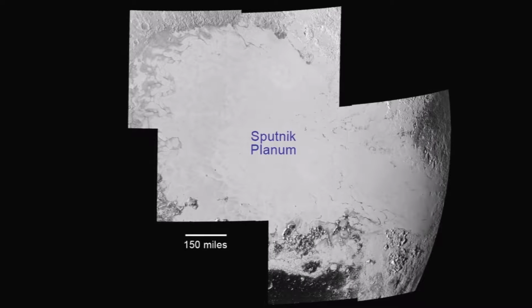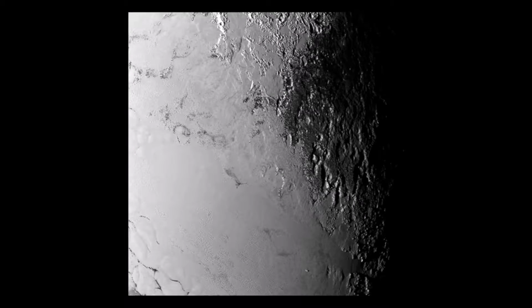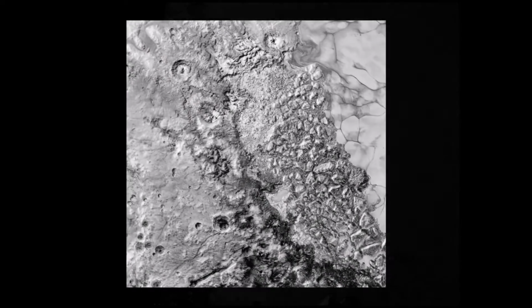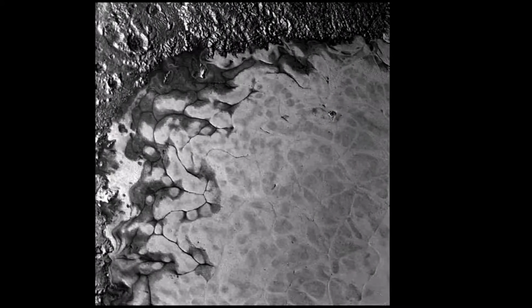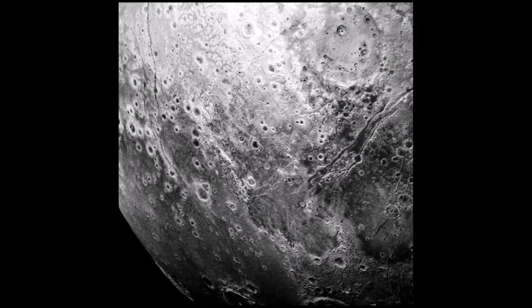The new images show fascinating detail within the Texas-sized plain informally named Sputnik Planum, which lies within the western half of Pluto's heart-shaped feature known as Tombaugh Regio. There, a sheet of ice clearly appears to have flowed, and may still be flowing in a manner similar to glaciers here on Earth. Additionally, new data from New Horizons' Ralph instrument indicate that the center of Sputnik Planum is rich in nitrogen, carbon monoxide and methane ices.